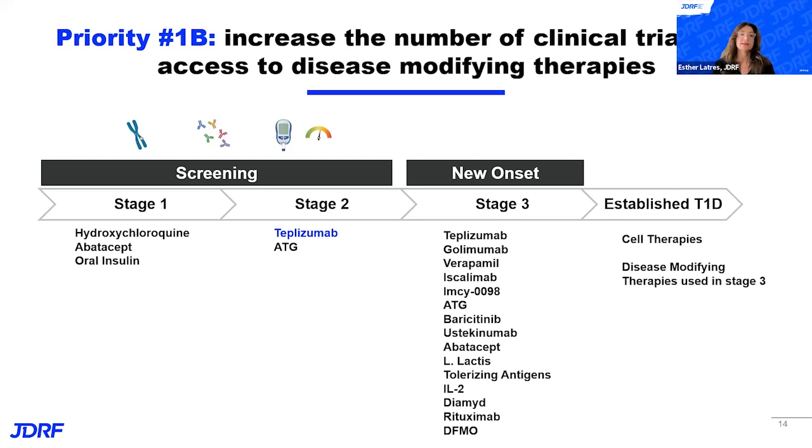So again, screening will be the only way to identify these individuals and test the therapies that are being developed in the space, or maybe we can use some of the stage 3 therapies in earlier stages, like stage 2. And I underline here teplizumab as one of the first therapies in stage 2 that delays the onset.